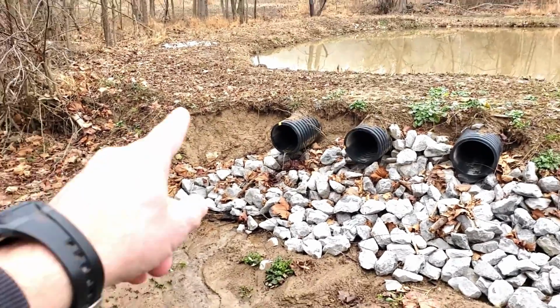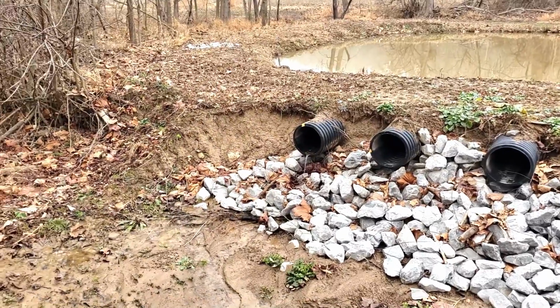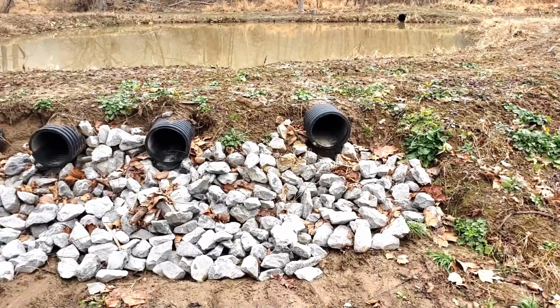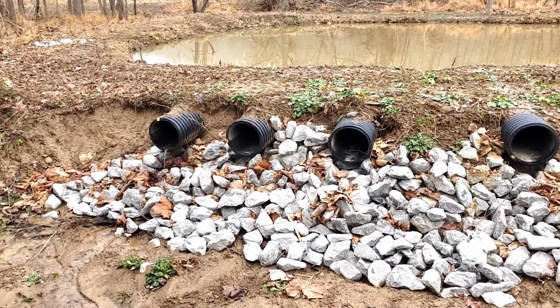Still holding. Yeah, we got a little bit of erosion there. But he knows. I'll be back here in the spring if we need to tighten it up, but looks really good.